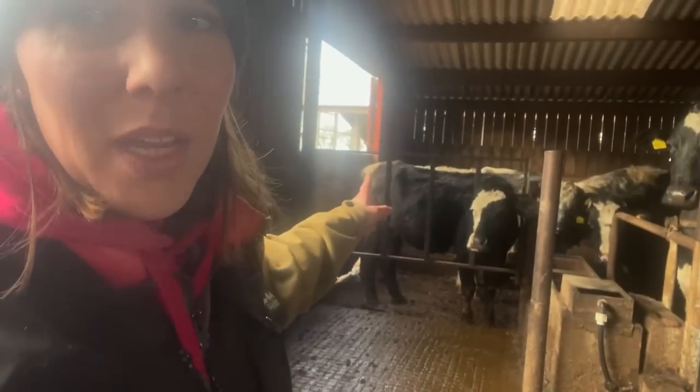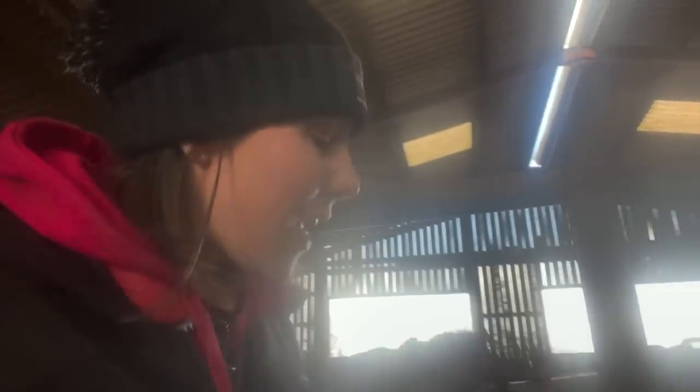So this cow here, the one behind, all summer she walked around and she had her tail sort of held out like this. She calved fine and everything. There was nothing technically wrong with her. But we asked the vet what they thought, and to be fair, they just said, oh, I don't know. They didn't really have a clue without some kind of internal examination.